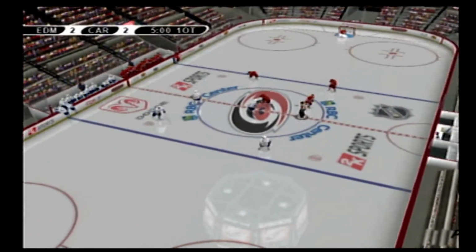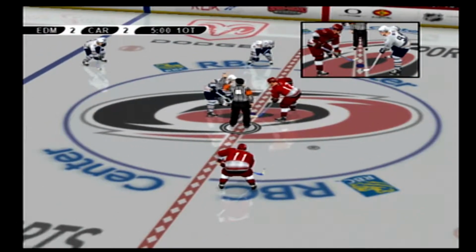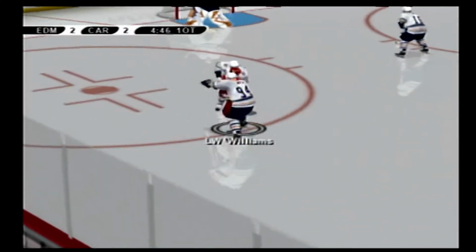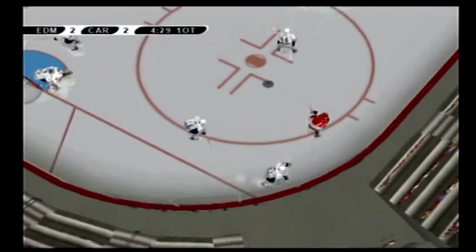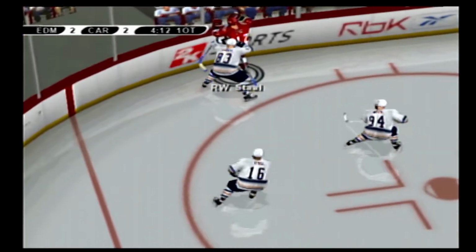And the face-off to start overtime. They're trying to get the boys stoked up at home. Here in a tie game, the crowd is trying to be a positive factor. And this is what a home crowd advantage can be if it works. Puck dings off the glass. Stall is held against the boards.